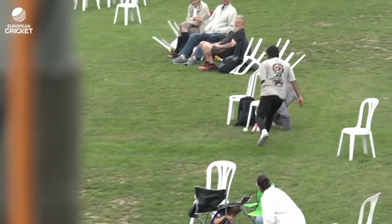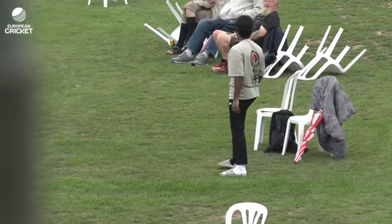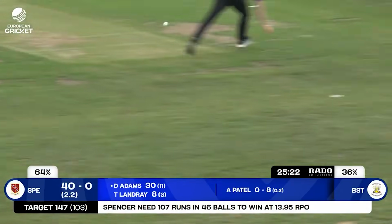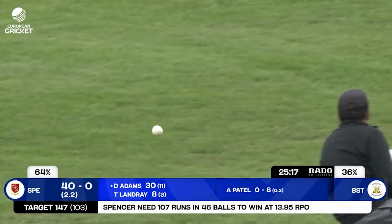This one's going to go all the way as well. Ted Landray, he's saying, can I have a go? He does get just the 2nd ball he's faced in this inning so far. As Ayush Patel gets hit away, 1st ball. That's the leg spinner with the world's longest follow through. As Adams does realise he can play in front of square, and well, he can play it to brilliant effect.